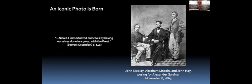So as you can see here, that's Nicolay and Hay posing with Abraham Lincoln at that session, which was just days before the Gettysburg dedication ceremony for the Soldiers National Cemetery. Now, this is one of five known photographs from that session.